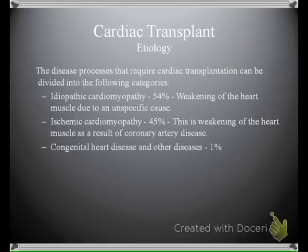So the real thing to keep in mind here is that idiopathic cardiomyopathy has around 54% of all cases, meaning that many times we don't even know what causes the heart muscle to fail. We only know that it fails and we see the results of it. However, many times we attribute it to coronary artery disease, but keep in mind that this is only around 45% of cases. There are many cases that we simply don't understand.